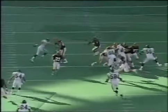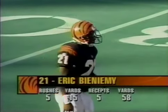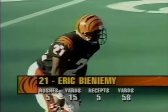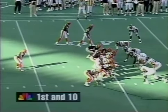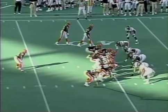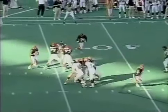There's Bieniemy sneaking out of the backfield, number 21, crossing to the other side of the field. The ball is put in the one position where the defenders cannot touch it, allowing Bieniemy to gather it in and scoop forward for the first down. It was a threaded throw and right where it had to be. Coverage was really very good. But it's a first down for the Bengals in this tie game, 10-10.